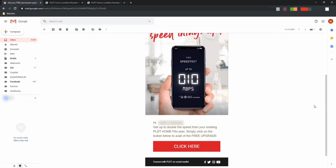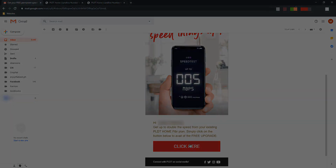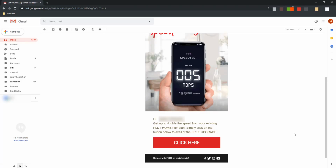And mag-scroll down ako. It says here na get up to double the speed from your existing PLDT Home Fiber Plan. Simply click on the button below to avail of the free upgrade. Kung wala ka pang nare-receive na email katulad nito from PLDT or wala ka pang nare-receive na text, you may still follow this process and see kung ma-upgrade ba yung account mo.